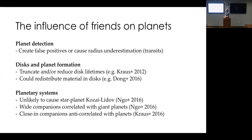At the disk stage, you could truncate and reduce disk lifetimes. You could redistribute materials in the disk, which might help enhance planet formation. And in planetary systems, our work showed that they're unlikely to cause star-planet collisions. We did find that wide companions are correlated with giant planets, and we're working on trying to explain that right now. And other people like Adam Kraus found that close-in companions are anti-correlated with planets.